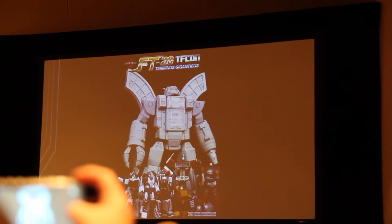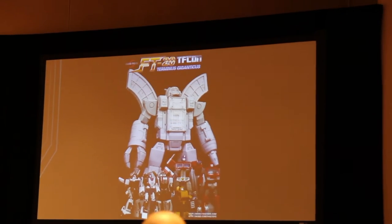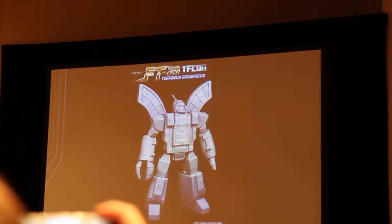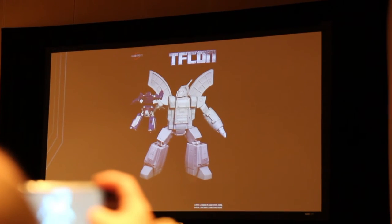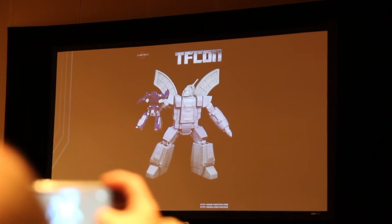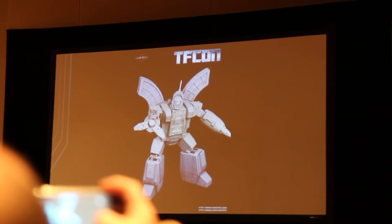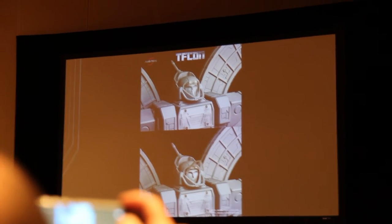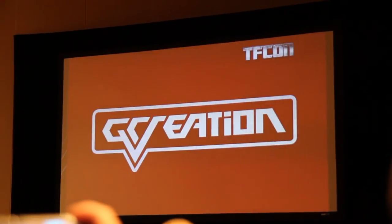So he towers over. He's got light up features as well. He's got light up bodies, light up. I got plenty of pictures. A lot of detail on that face sculpt. That's good. A lot of fans are going to love that.